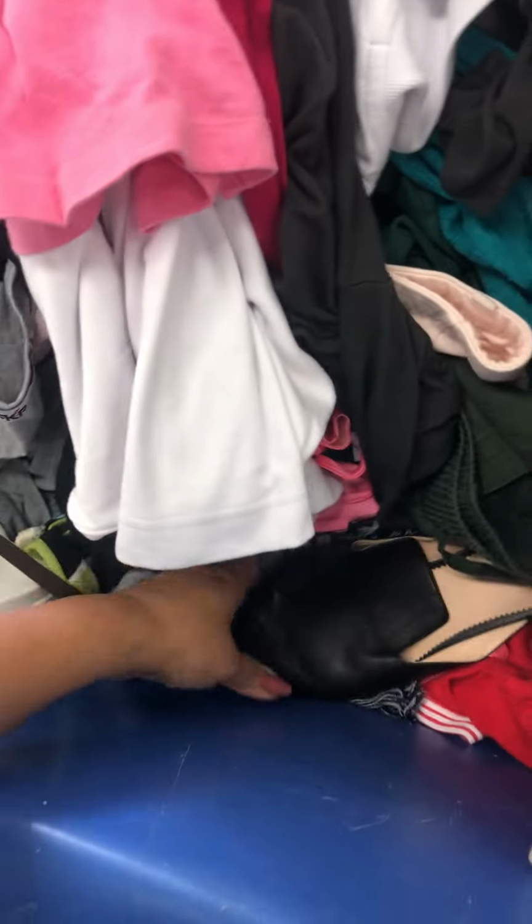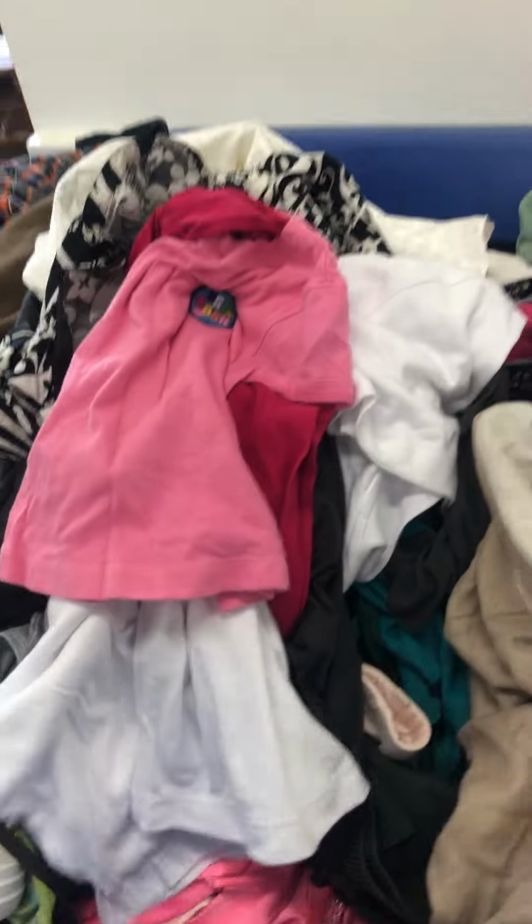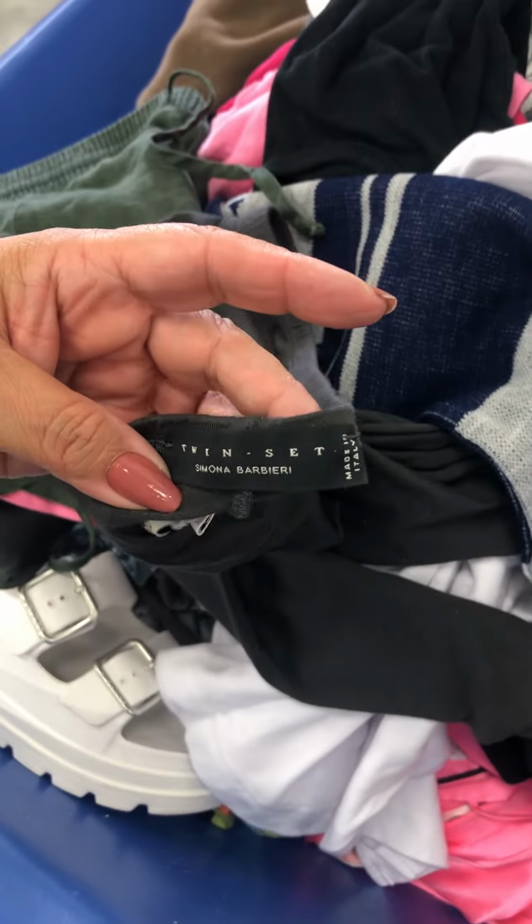Victoria's Secret. What is this? J. Crew, but it's only one though. What is this? What is that? The Panthers Nation. Oh, here's the other one.